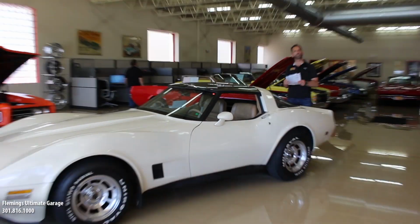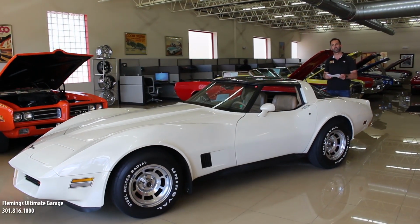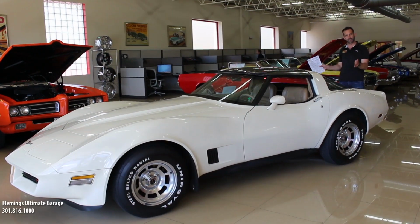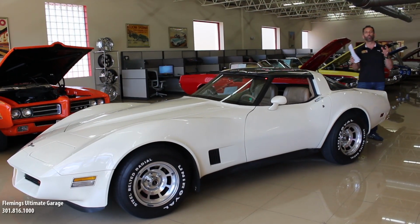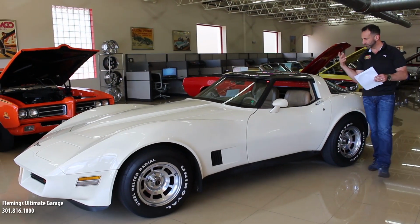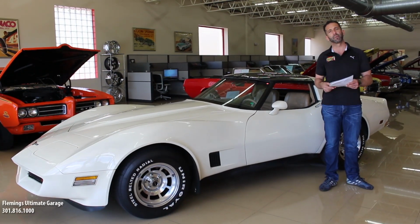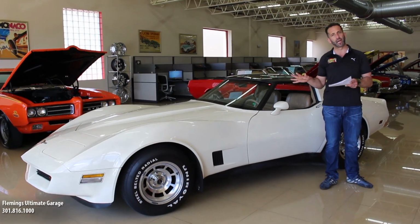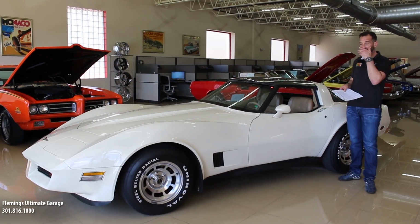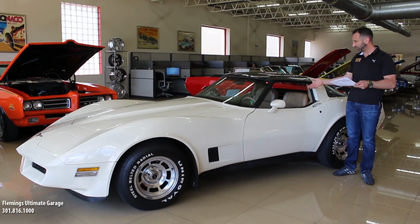81 Corvette. Now you say to yourself, wow, that's a nice looking car, but there are other 81 Corvettes out there. No, there are no other 81 Corvettes out there like this. This is an 81 Corvette, one owner, original miles, claimed to be original paint, original interior, original everything in here. Only the maintenance items over time have been replaced, like brake pads, tires, and things like that. Even though it does have period correct tires on this car, it is really a time capsule that you could show and take to some really great places.